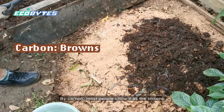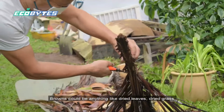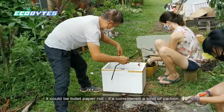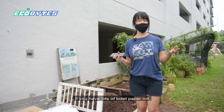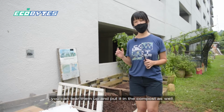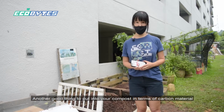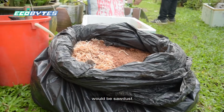By carbon, most people know it as the browns. Browns could be anything like dried leaves, dried grass. A toilet paper roll is considered a kind of carbon. So if you have lots of toilet paper rolls, you can tear them up and put them in the compost as well. Another good carbon material to put into your compost would be sawdust.